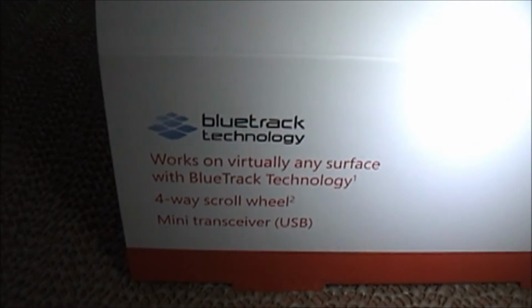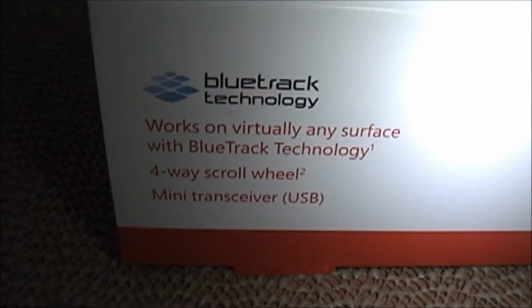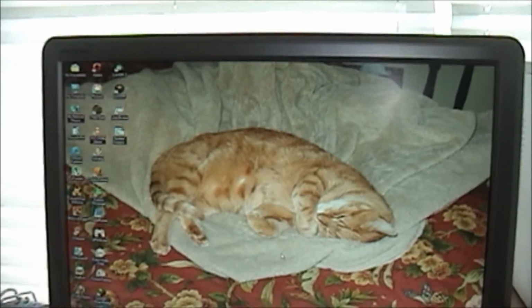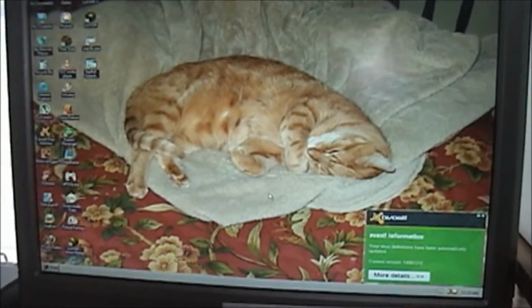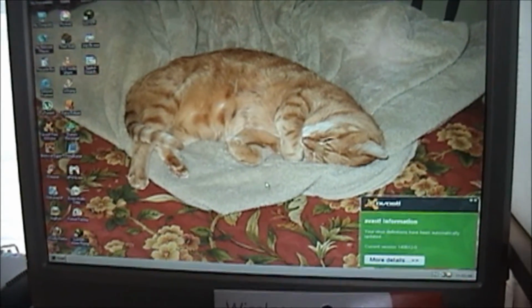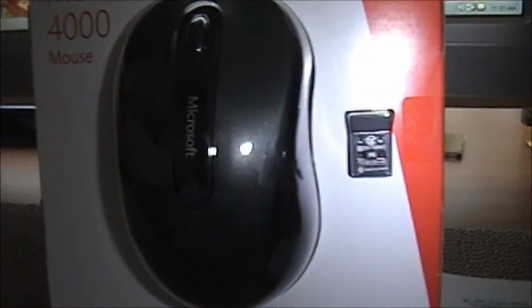Some of the features, this one actually features what Microsoft calls the Blue Track technology. Works on virtually any surface. Four-way scroll wheel, which means you can actually not only go up and down, but sideways too. So if you're on a website and you have a smaller monitor and it doesn't fit the entire picture, then you can scroll side to side as well as up and down. Sorry about that, guys, Avast messed me up. And then the mini transceiver, which we already discussed. The Blue Track technology does work very well, and this literally will work on any surface. Matter of fact, I will show you guys that it'll work just fine, I believe, even on this mesh here.